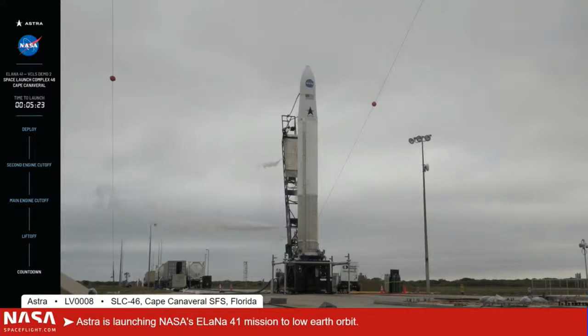Tango in the launch machine, please toggle launch. Enabling launch.